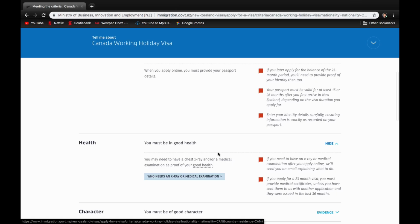You must be in good health. They write here that you may need to have a chest x-ray and/or a medical examination as proof of your good health. They didn't ask us to do this. I think they just ask you a couple of questions about your health. Unless you've had any major illnesses, they won't pursue it any further.